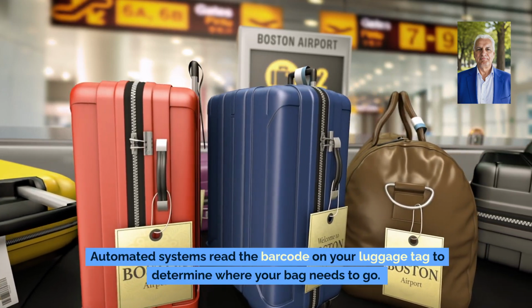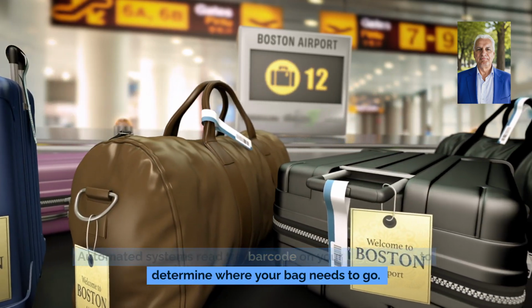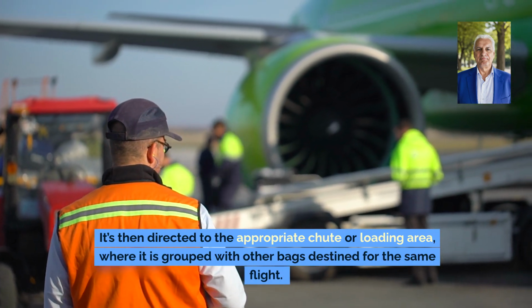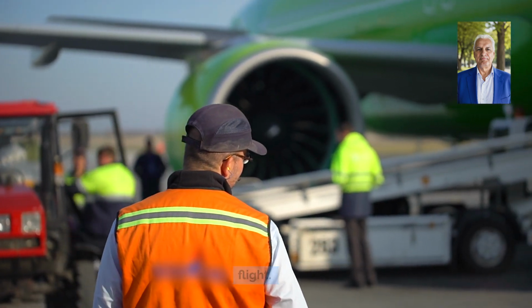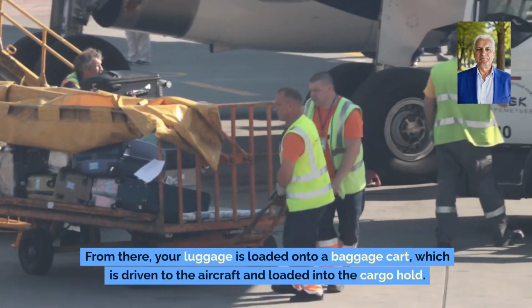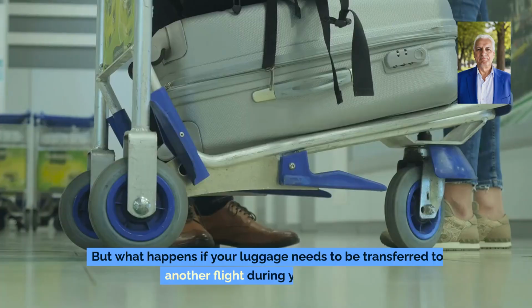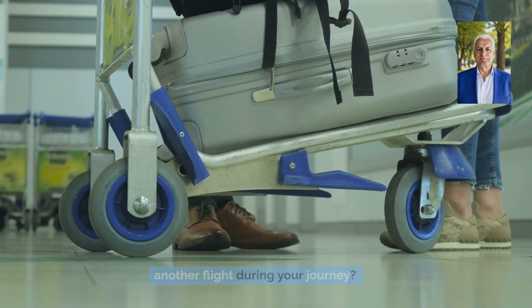Automated systems read the barcode on your luggage tag to determine where your bag needs to go. It's then directed to the appropriate chute or loading area, where it is grouped with other bags destined for the same flight. From there, your luggage is loaded onto a baggage cart, which is driven to the aircraft and loaded into the cargo hold. But what happens if your luggage needs to be transferred to another flight during your journey?